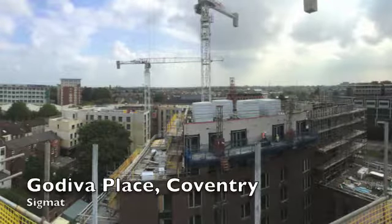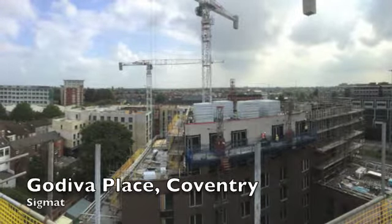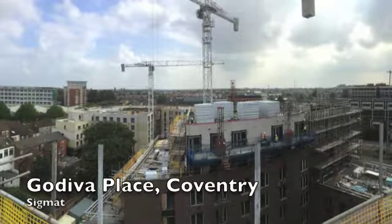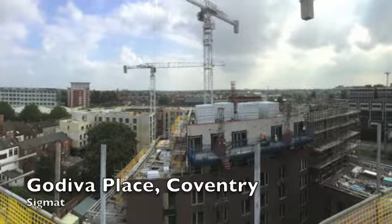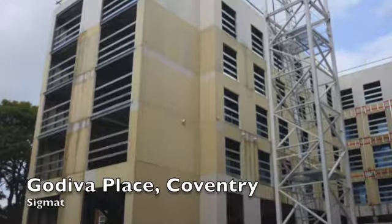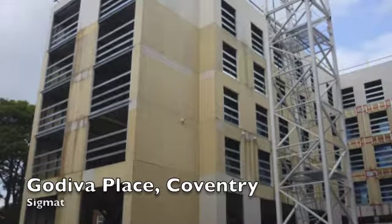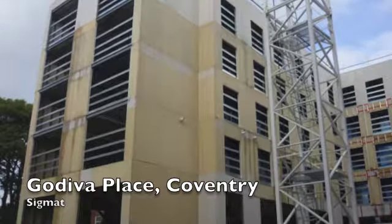The open plan, flexible, communal facilities include social spaces, reception, laundry and study areas, with parking for both cars and bicycles. Light gauge steel frame systems have the advantage of speed over more traditional methods, being up to 50% faster in terms of delivery time.